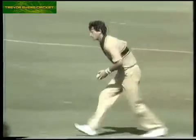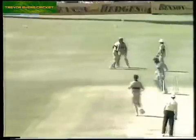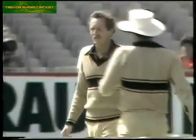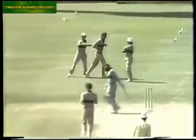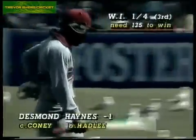Hadley just off the short run to Desmond Haynes. He's out. Nicely taken at second slip. Richard Hadley hitting a little bit of bounce just outside off stump there. And Jeremy Coney making no mistakes. That was the man they wanted, because Desmond Haynes is always a quick scorer in the early overs. He tried to hit that on the up, but it wasn't a good shot, really. He came forward, and it was well short of a good length. And it flew to Jeremy Coney, who took a straightforward catch. Great camera work, and a good wicket for New Zealand. That's 1 for 4, and the dangerous man, Haynes, is out for 1.